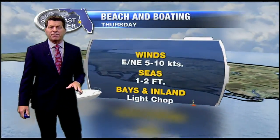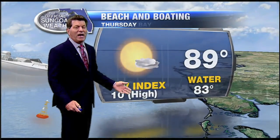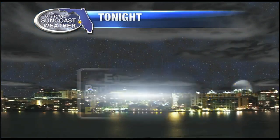For boaters, it looks pretty good. Winds out of the east-northeast at 5 to 10 knots. The water temperature is now 83 degrees. Tides upcoming, low tide next one 11:09, and sunset at 7:44.